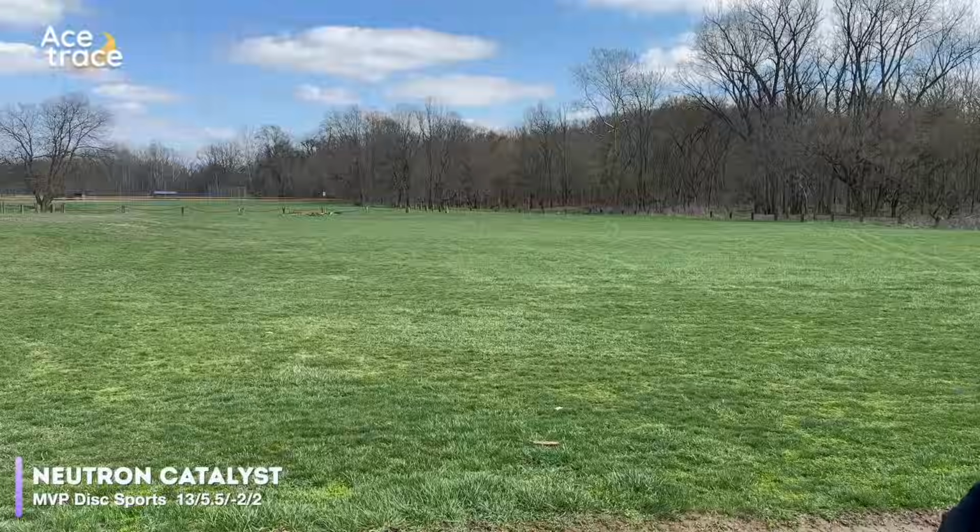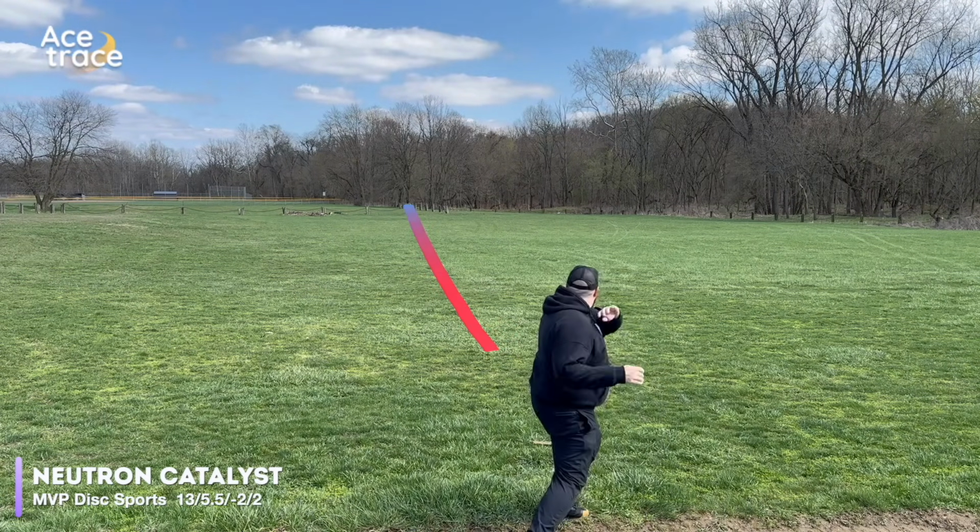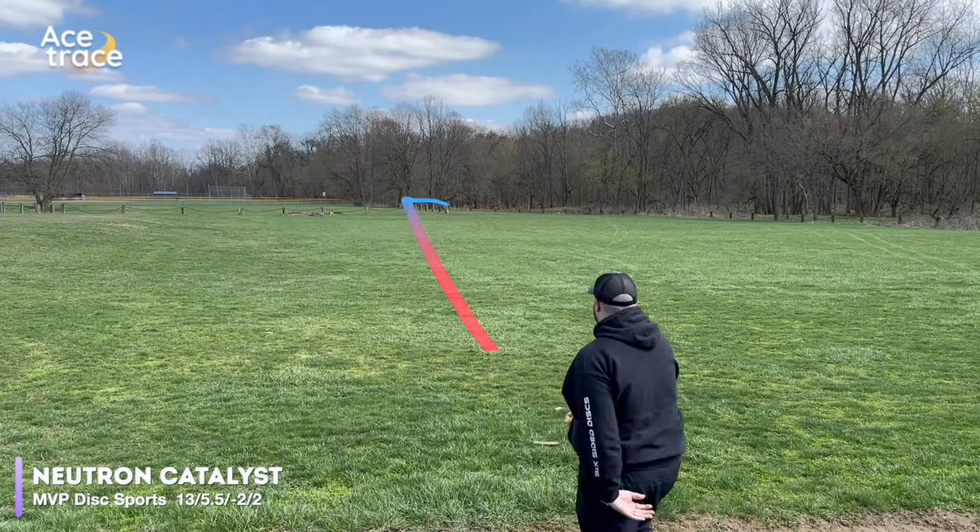But to give you some idea of how touchy distance drivers can be, this is the same disc thrown on nearly the same angle, and it gets a completely different result.